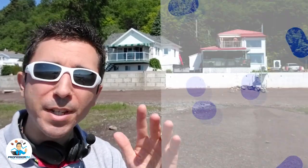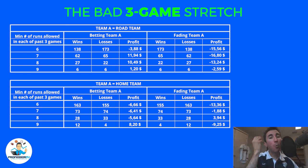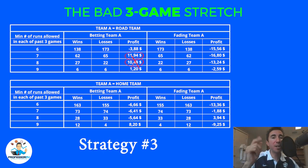Okay, let's now do the road home split under the 3-game stretch setting. Well, I was hoping for more conclusive results. The 2 highest profit amounts are $11.94 and $10.49. But since the latter was obtained through a sample size of just 49, which is unreliable and could be due to just random luck, we'll focus on the former case, and I'm going to call it strategy number 3. It means betting Team A when on the road after it lost 3 straight games by allowing a minimum of 7 runs per match.